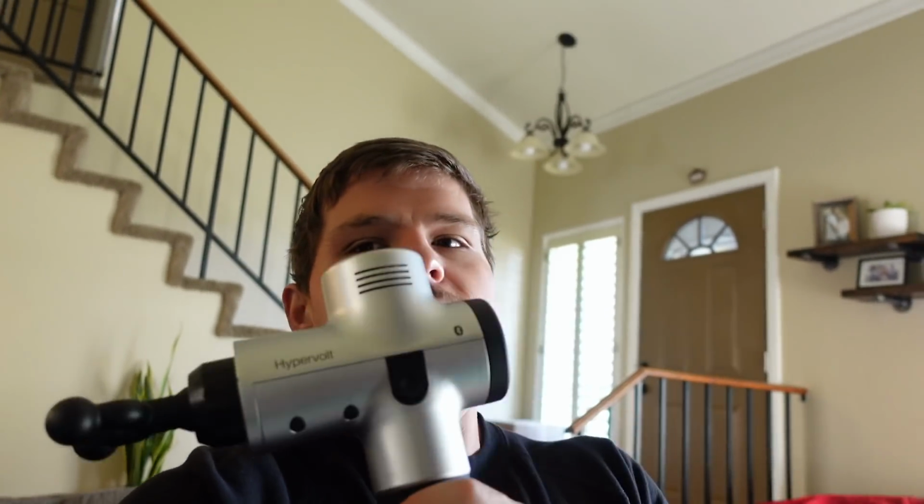And then also another thing that I do before my runs is this thing right here. This is the Hypervolt. It's like one of those percussion massagers. So you turn it on, and it does that.